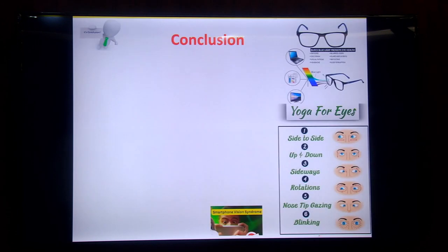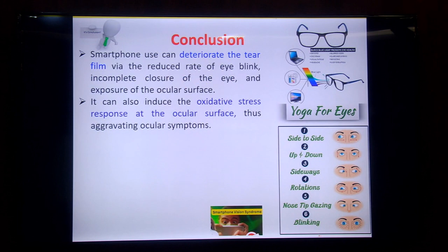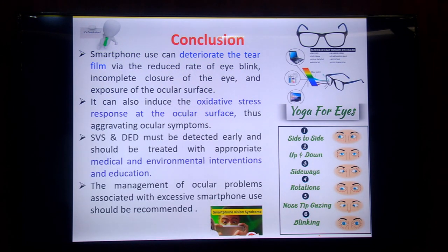So just to come to the conclusion, smartphone use can deteriorate the tear film via the reduced rate of blinking, incomplete closure of the eye and exposure of the ocular surface. It can also induce the oxidative stress response at the ocular surfaces, thus aggravating the ocular symptoms. And also the smartphone vision syndrome and dry eye disease must be detected earlier and should be treated with appropriate medical as well as environmental interventions and educating them.